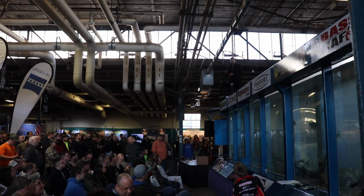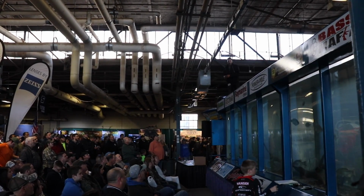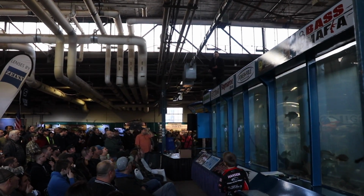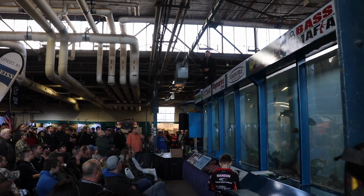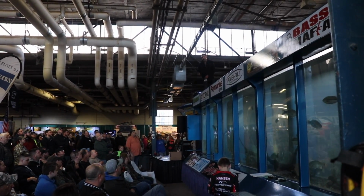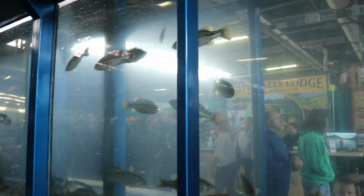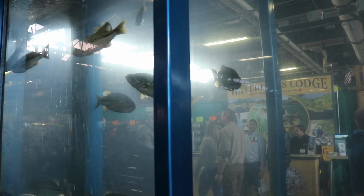That Ned rig still works great, but this little gem, they designed the plastic, the keeper, and the weight system to work together, so it's real manageable. It fits perfectly with the bait, and I fish this just like you would a shaky head.